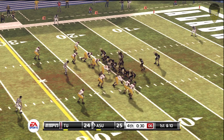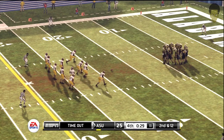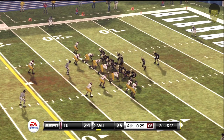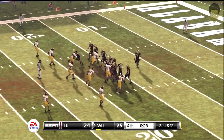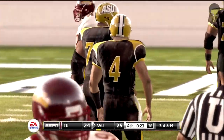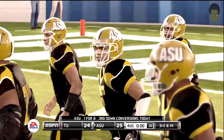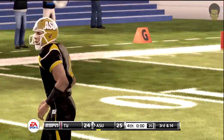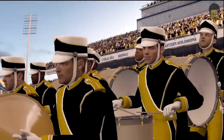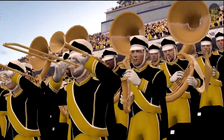And this should be a kneel down as they just try to kill the clock. Takes a knee. The defense calls a timeout. We should just see the quarterback take a knee right here, winding down the rest of this clock. He kneels it down again. And this one's all but wrapped up with the final score. The Hornets, 25. The Golden Tigers, 24.